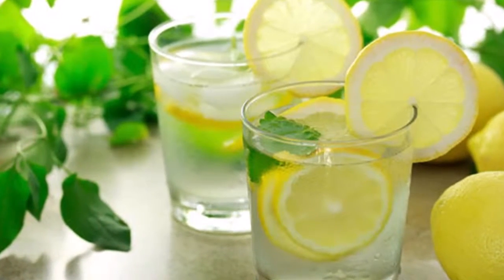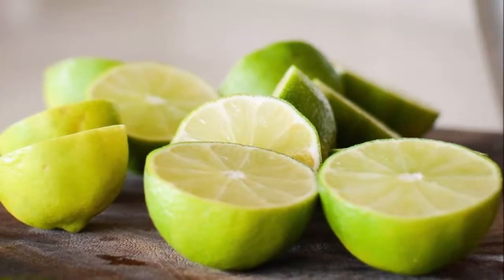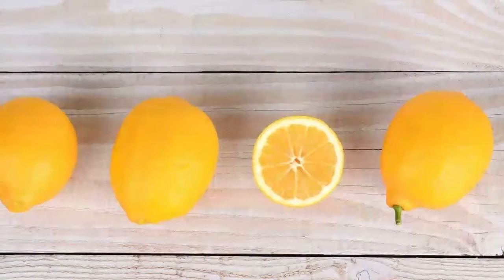Swollen gums. Drink a glass of diluted fresh lime juice with a pinch of sea salt to relieve the pain of swollen gums. Use the albedo, the white matter under the peel, from the squeezed lime and rub on the gums. Heartburn. Add 2 teaspoons of concentrated lime or lemon juice into a glass of warm water and drink to relieve heartburn.